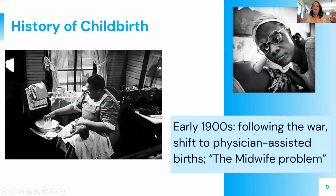The other thing that happened as we move into the 19th century is, especially after the wars, we had this large amount of physicians that had been created for the wars. And now that we don't have all these injuries and things that we need to be taken care of, we have all these physicians and they don't have a whole lot to do. So it was a shift in public opinion, and they were really trying to convince women to come to them and let them care for them during their pregnancy and childbirth.